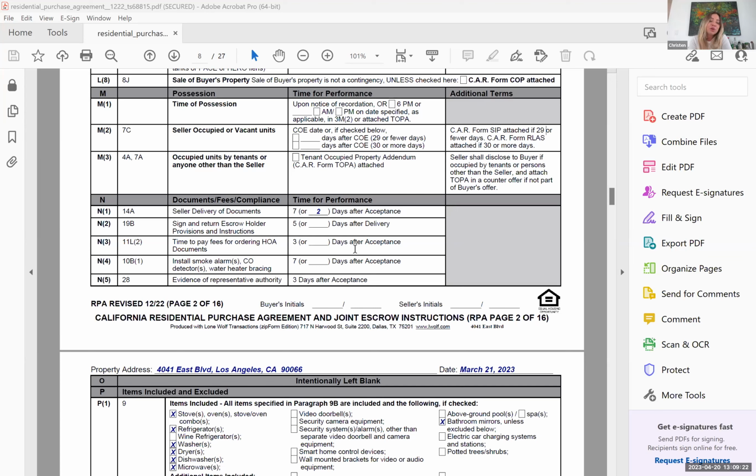I would not recommend ordering HOA documents prior to opening escrow. Can anyone tell me why? Any guesses? Well, there's something called minutes that are required as part of the HOA document package that should be delivered to the buyer. And the minutes are minutes of the monthly meeting notes. Because we need the last 12 months, if we don't have the last month, we're going to have to go ahead and order HOA documents anyhow.